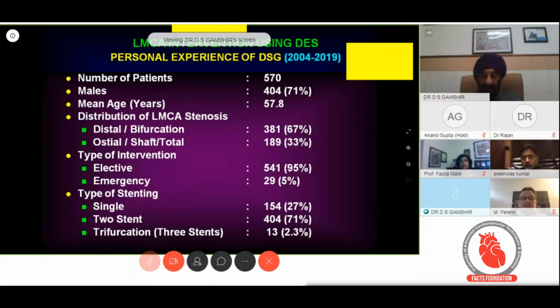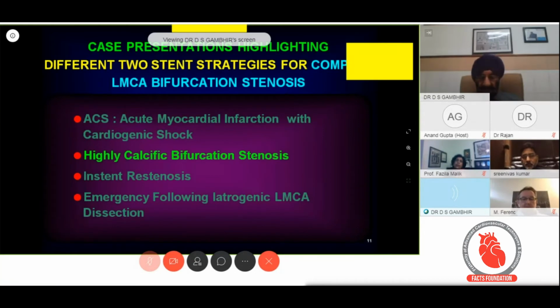Now, the task that I have been assigned is to tell you about the treatment of highly calcific left main bifurcation stenosis using the 2-stent technique. The first case which I'm going to show you is a very rare case of a calcific left main bifurcation stenosis in a patient with acute coronary syndrome with idiopathic thrombocytopenic purpura.